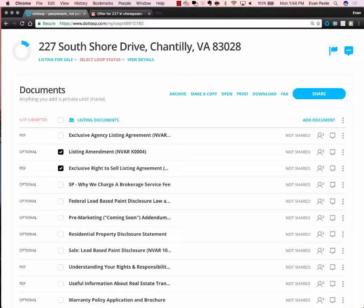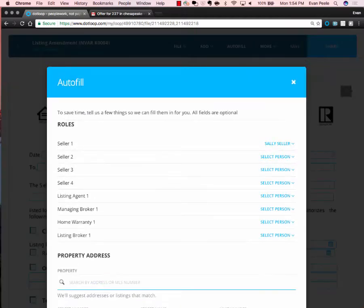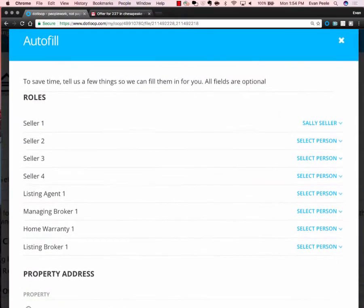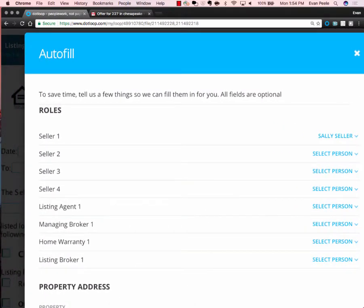As I mentioned, we want to open these up, fill them out before we get them to the client, right? So I've selected these two forms. I will click open. That's going to open both of those documents on one screen for me. Now, anytime that I open an interactive document for the first time, we see here, to save some time, tell us a few things and we'll fill them in for you. All of these fields are optional.